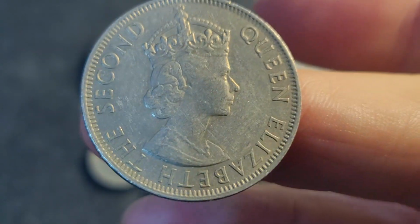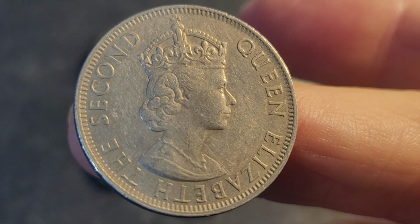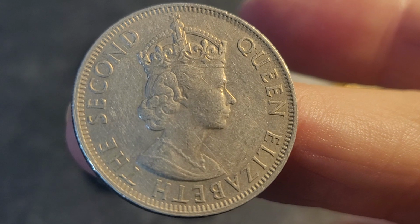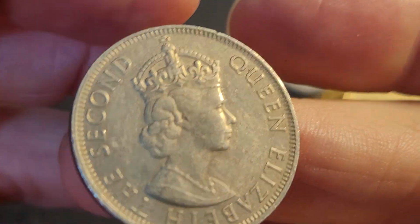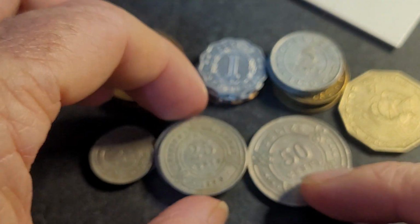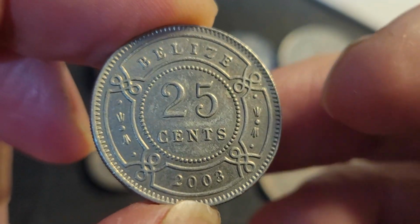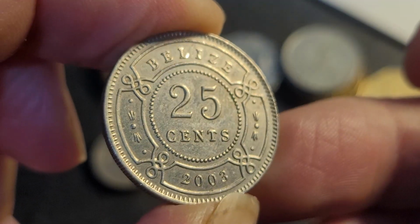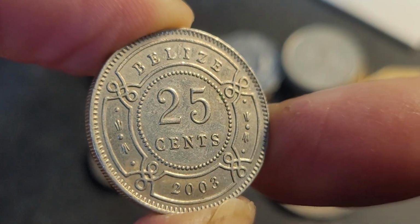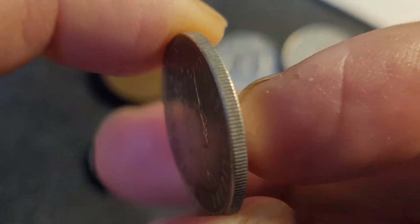And on these coins we have the colonial effigy that was first issued in 1954, a Cecil Thomas effigy, and Belize still uses this effigy. So it's the only country that doesn't change the effigy of the reigning monarch when other countries do, like Australia, the United States, Canada. So you see, 2003, 25 cent.